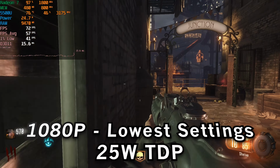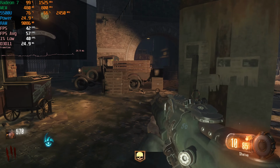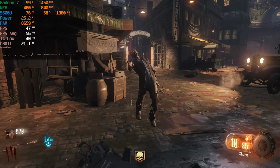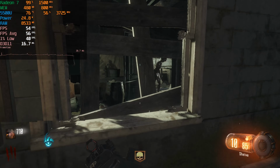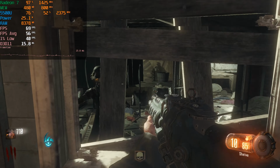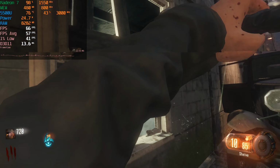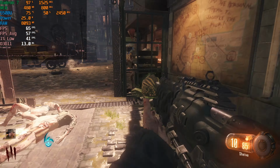And you'll see here that raising the TDP up to 25 watts actually does a decent amount to raise the overall performance of the game here, where our 1% lows are now at 40 and our averages are really just shy of 60, being at 56. And overall, this does feel like a much nicer experience than where we were at before. And a lot of systems are going to be able to actually run this at the full 25 watt TDP.